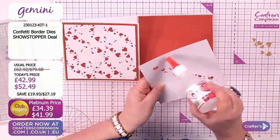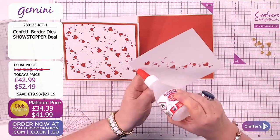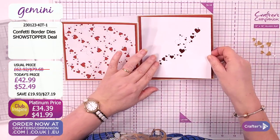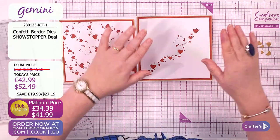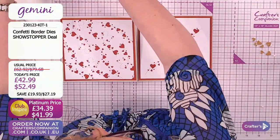So again, with our all purpose, best glue in the world. Just rub that around. And that's going here. So that's inside my card now. Love it. I'm definitely copying this or the one from earlier for Valentine's. For Valentine's. They're brilliant. Pretty, isn't it? Right, so that's down there now.